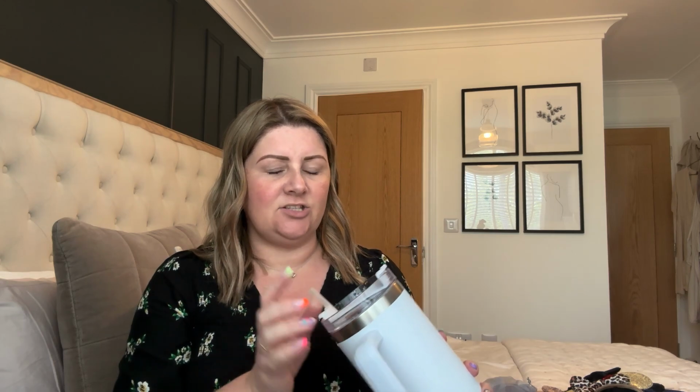Now I have bought something else this time. I bought this off Temu. It is one of the Stanley Cup dupes. Someone has actually said that you can get special lids for them that will allow you to put this straw down or cover it up. So I'm going to look for those in America.